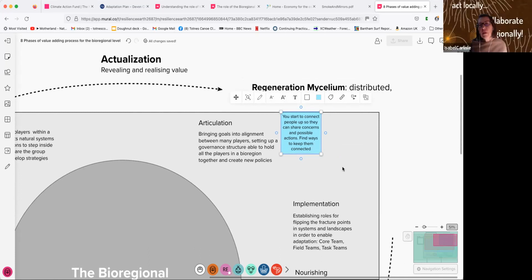And articulation is also about seeing the biggest picture. So if you can see the biggest picture, it creates the biggest framing, and it enables many different players to come together for envisioning a shared goal. So the biggest picture could be climate change.